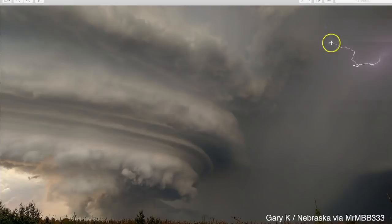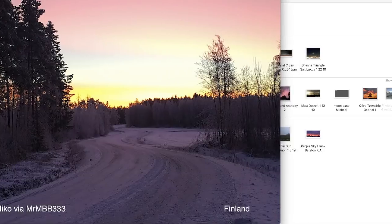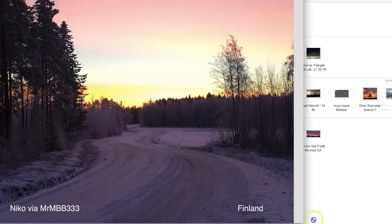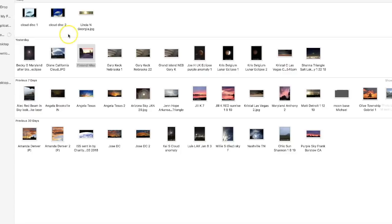Just an incredible photograph with some lightning in the front of this thing as it was moving slowly through the atmosphere. Just an unbelievable observation. Much like this one here. This photograph was sent in by Nico from Finland. Look at this. When I was mentioning multiple colors in the sky, you've got dark pink, light yellow, blue, dark yellow, and the road that's got snow on it is white, but it's a purplish white. Look at that. Awesome photograph sent in by Nico from Finland.